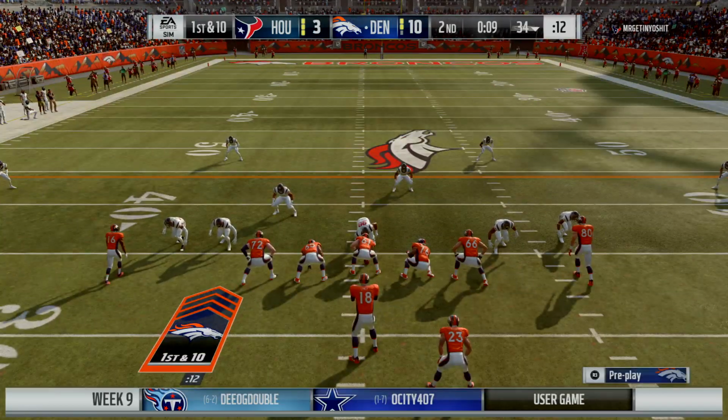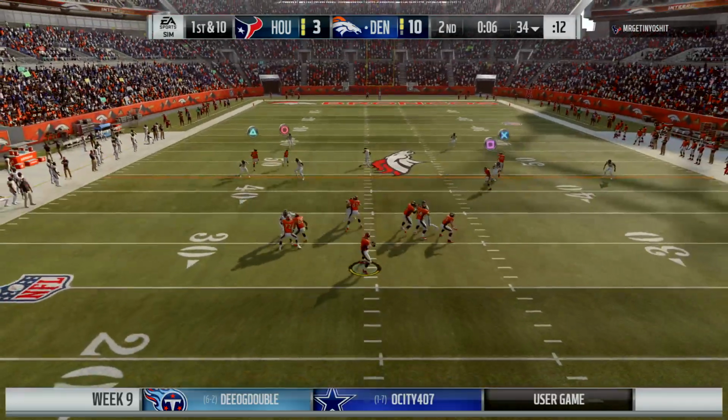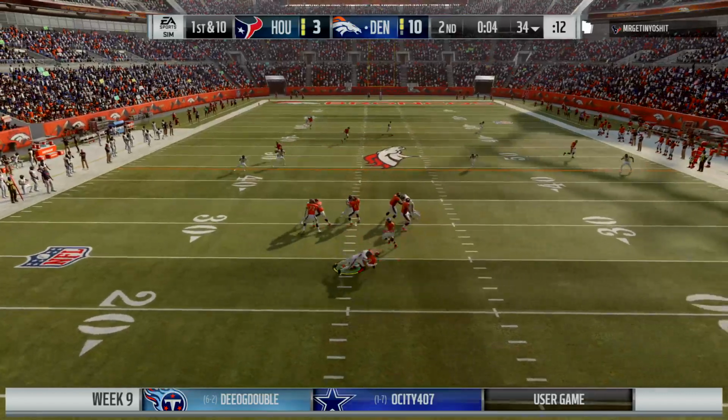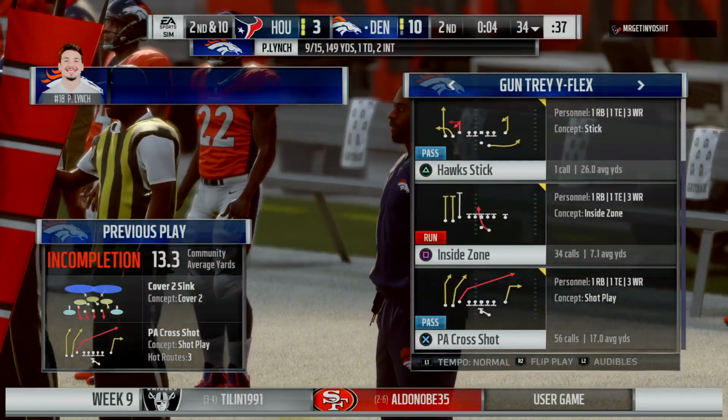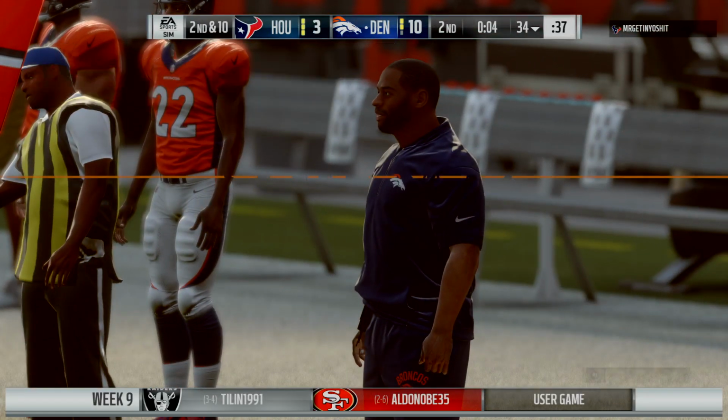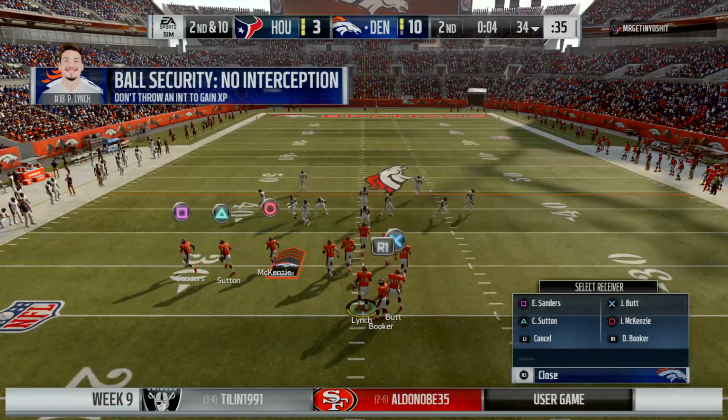Leopard. After the interception, here's Lynch. And he takes a shot on the release as this will be incomplete. So after the incompletion on first, now 2nd and 10.